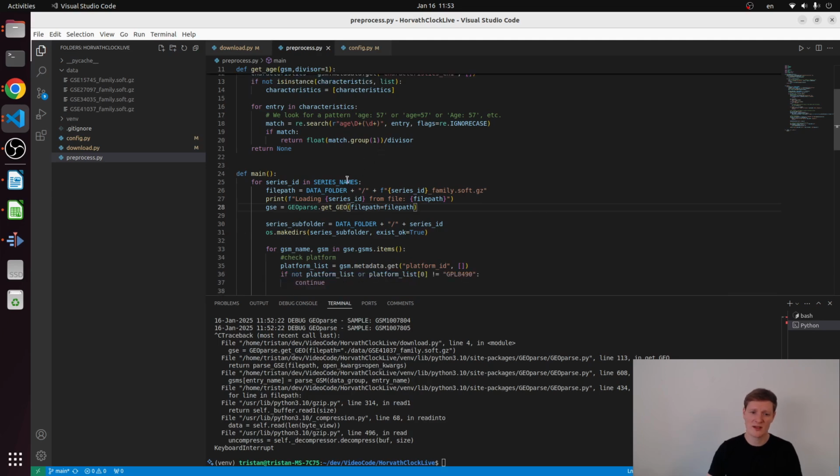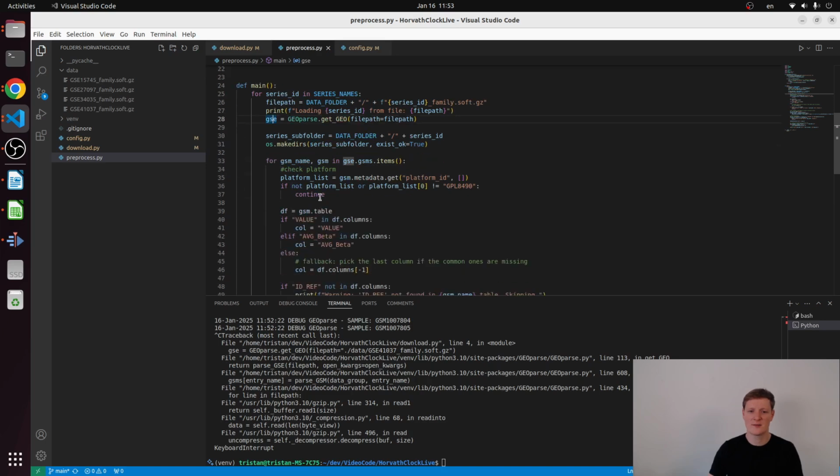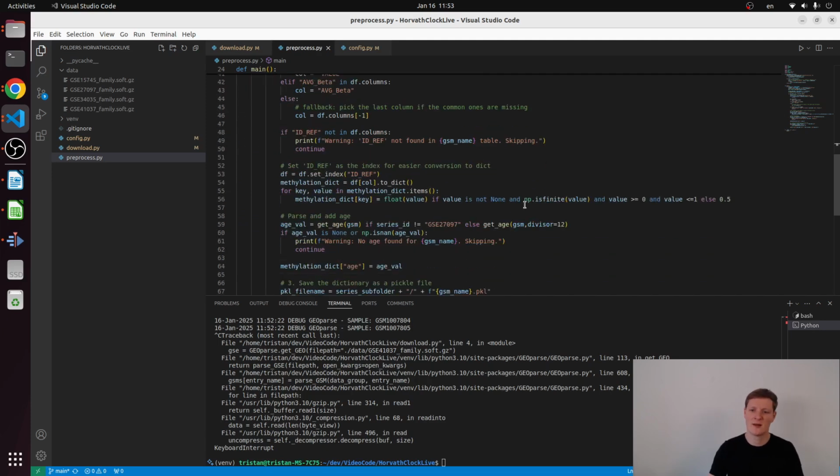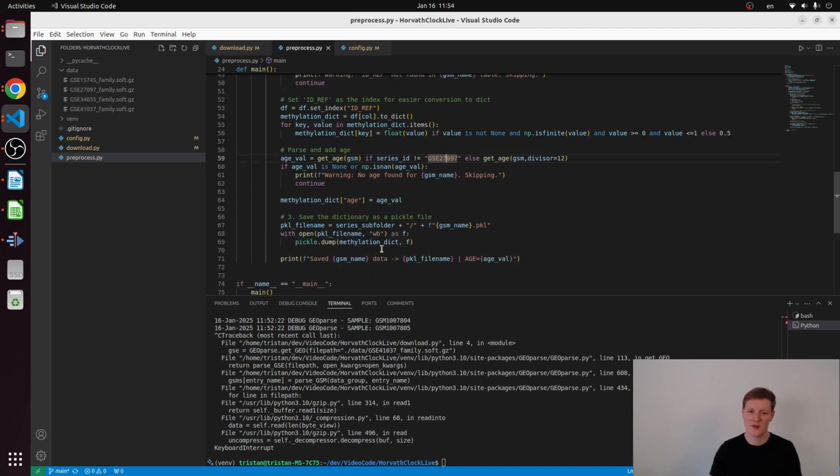So very quickly we go through our series names. We open each one from file. And then we look for some column names, etc., or if the platform is correct, so if it's really the Illumina array. We handle nan values, which is kind of important, because if you measure 20,000 things in the real world on a nanoscale, some things won't work. So there will be some nan values in a lot of data sets, in a lot of samples. We check here if it's a specific data set, because this has the age in months and not years. It's kind of annoying stuff to deal with.